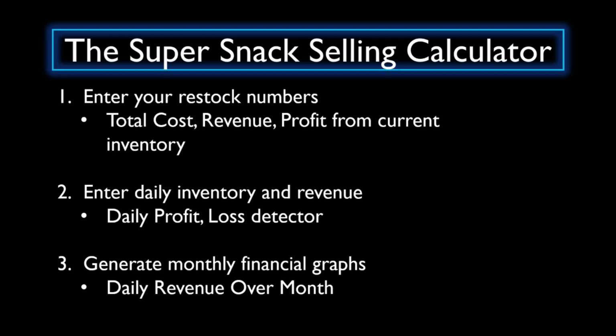This calculates your daily profit, and it also features a loss detector. It shows you if someone stole from you or you lost a bag, if you're missing any money, and it accounts for that in your total profits.